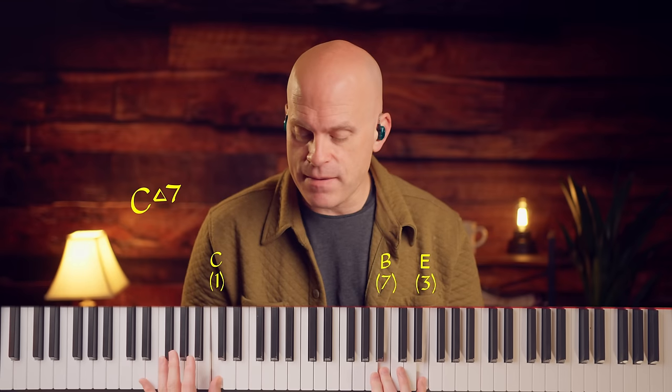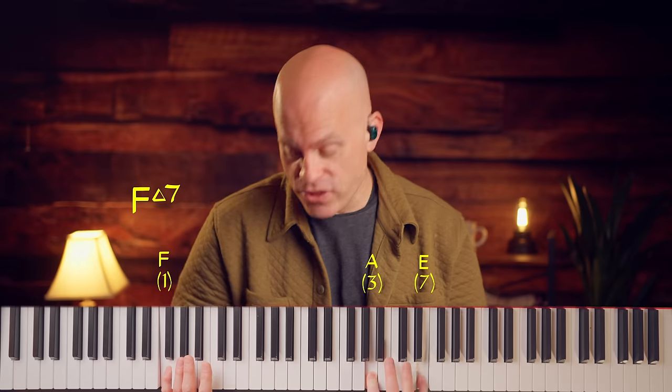Now the same idea, I'm going to bring the third up for the other inversion, 1, 7, 3. It's the same thing. This is still the seventh, even though it's now on the bottom. It's going to move down a whole step and become the third of F major, while the third stayed the same and became the seventh.